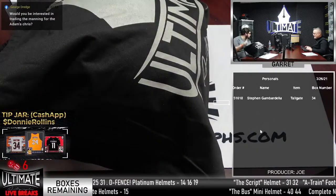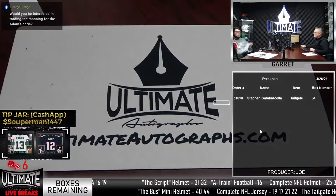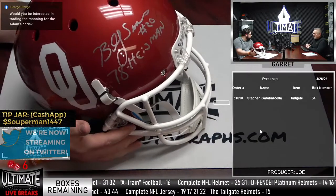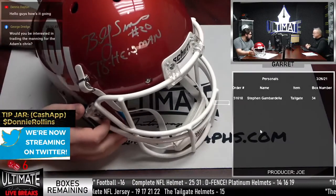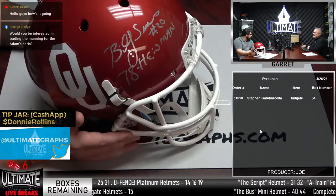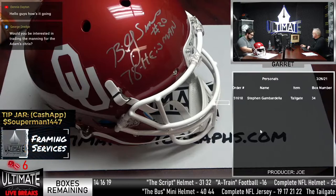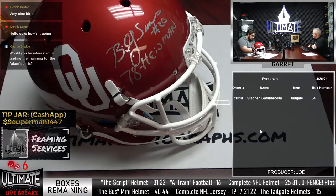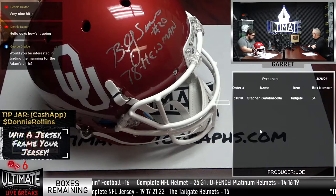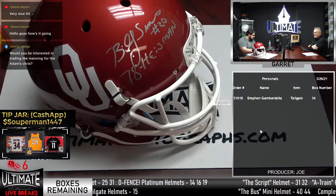So a Beckett COA. We got ourselves Oklahoma great Billy Sims. I like that. 78 Heisman Trophy winner. Nice hit right there, Gams. Congratulations. Dennis, hello, how are you? Former Lion Billy Sims, replica right there. Oh yeah, with the inscription 78 Heisman. That's pretty cool. Good auto. What's up, Dennis? Whoop, whoop.